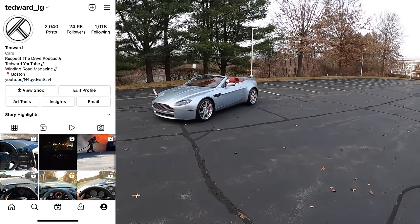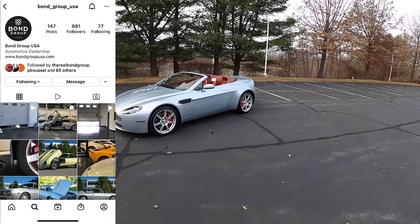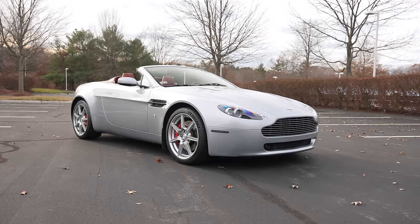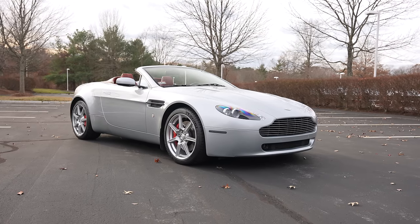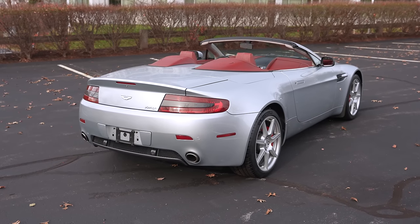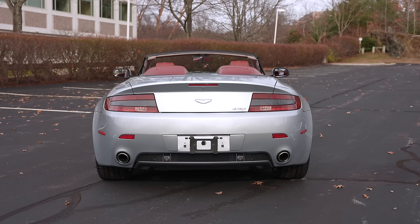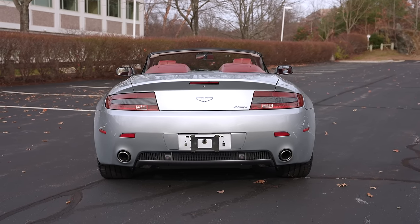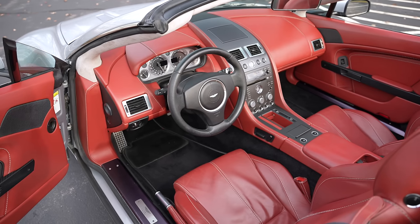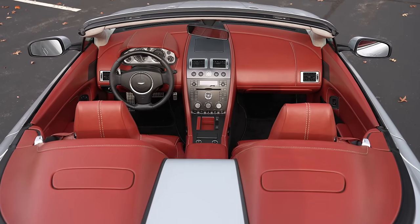Welcome back. I'm Tedward, and today, thanks to Bond Group in Waltham, Massachusetts, we're going to have a little therapy drive in an early Aston Martin Vantage. This is a 4.3-liter naturally aspirated V8 with a dry sump lubrication system, and of course, it's a convertible, so despite being December, I think it still calls for a good top-down motoring experience so we get the full expression of this engine note. The car is titanium silver.